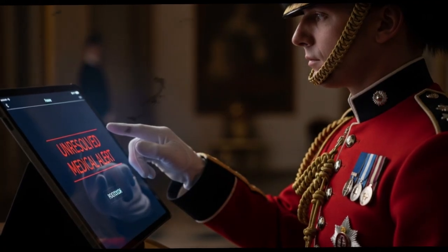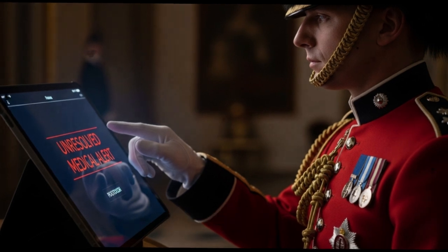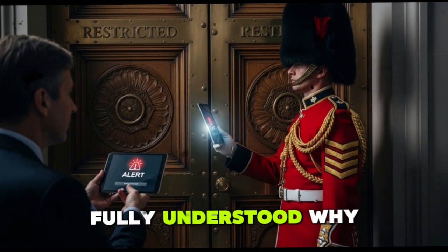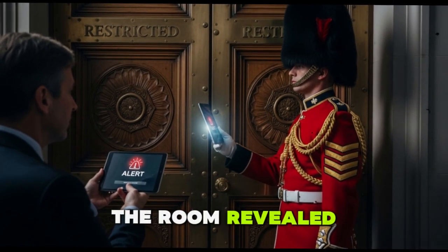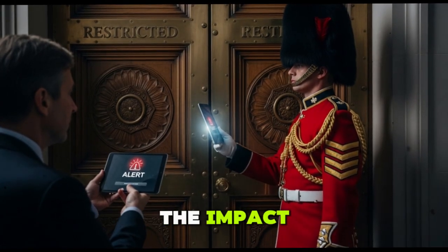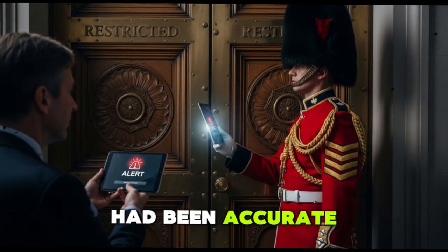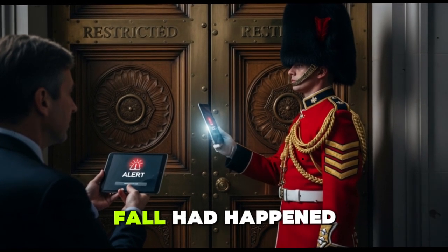into the corridor. Cole did not attempt to move closer, but the short opening was enough to see into the room. Prince George was standing near the examination table, looking toward the doorway with the uncertain expression of a child who had not fully understood why the corridor outside had suddenly become restricted. The light from the room revealed a faint bruise forming near George's temple, the discoloration fresh enough to suggest the impact had occurred only minutes earlier. Cole immediately understood that the injury alert from the wearable monitor had been accurate. George lifted his hand briefly toward the side of his head, as if still trying to remember how the fall had happened.